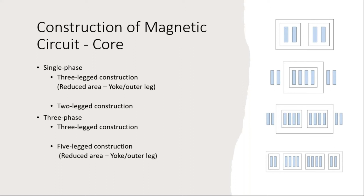We have three-legged construction. And when the size of the transformer is very high, or we are meeting the limit of shipping, normally it is converted into a five-legged core with the outermost legs having reduced area. And this construction is very rare, and it will be in the range of 300 plus MVAs. This construction is preferred.